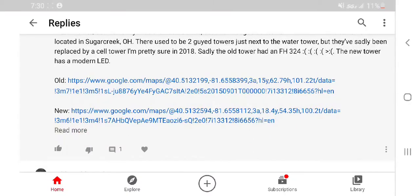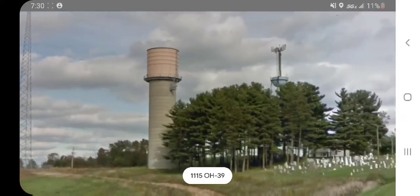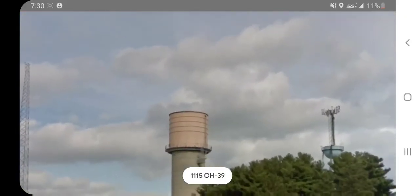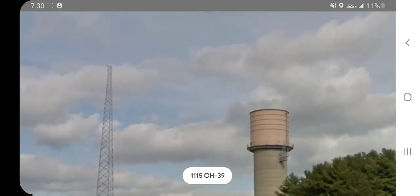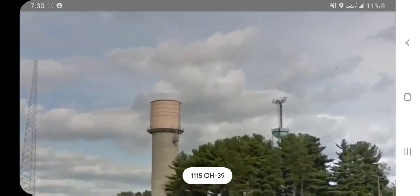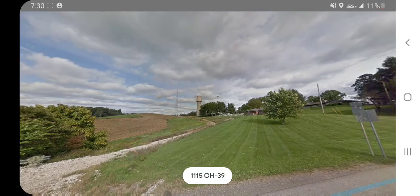All right, that's old. This is new. Oh, I see. So both towers were taken down. I do know that one of those towers had a dual strobe, but did the other one have a beacon? I'm not too sure. So there's that. That's still pretty cool how there's literally a full-fledged tower on a dead water tower. That's really, really cool.